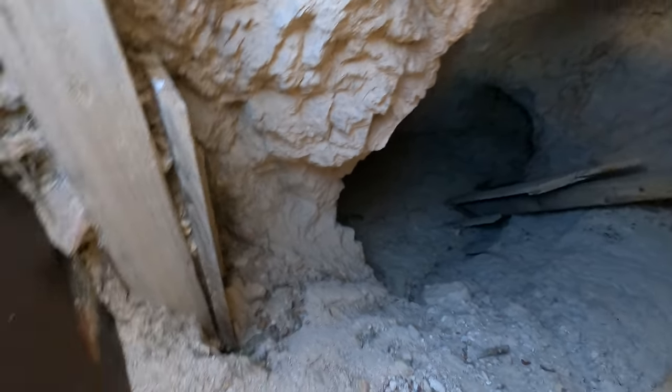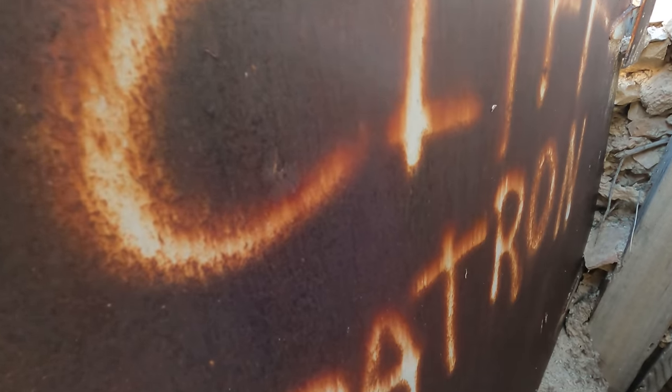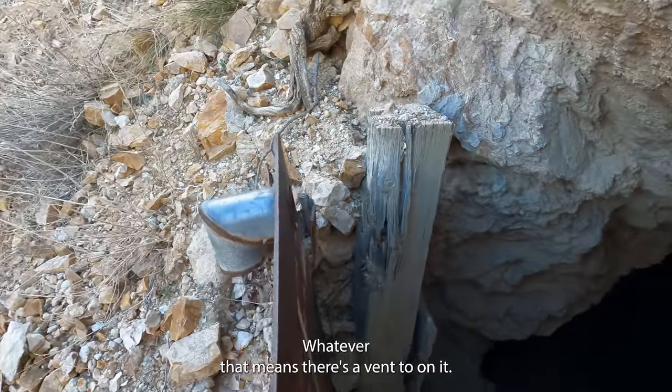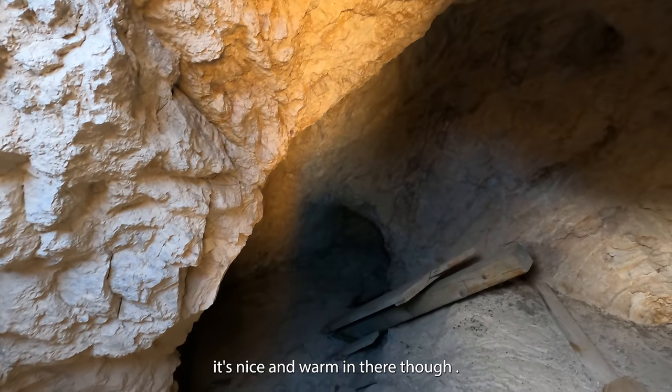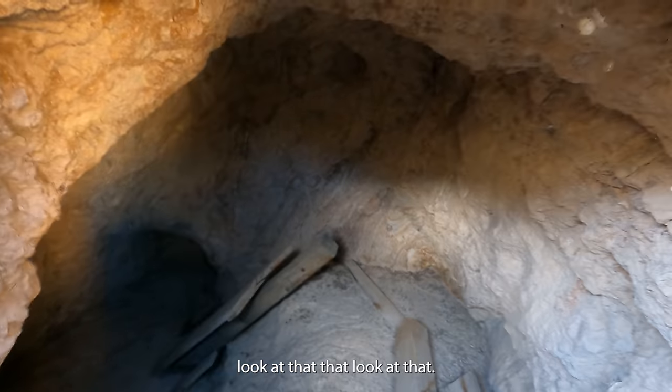Look at that. That's what I saw in the back. Cliff Patron. Cliff Patron, whatever that means. There's a vent tube on it. Somebody ripped this door clean off. Look at that. It's nice and warm in there, though.